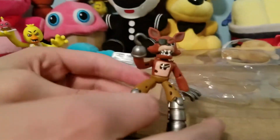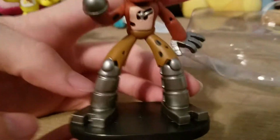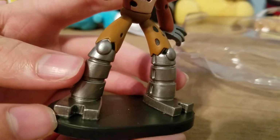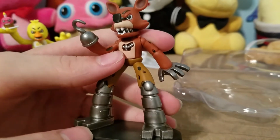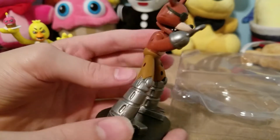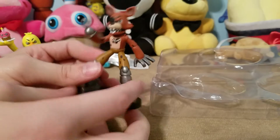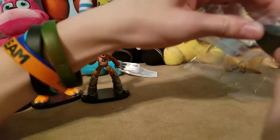Let's check out Foxy. There we go. Here he is. He's got like super futuristic legs. You can see right there, like the hook and the little endoskeleton ripped there. And the pirate eye patch looks pretty cool. He's got his ripped hand right here. Like it. Right here. Last one, which is probably one of my favorites.